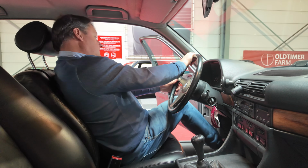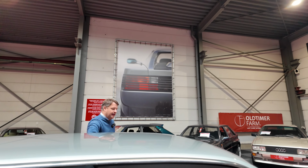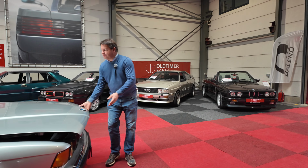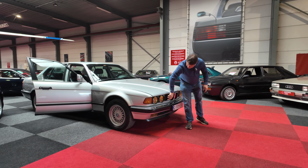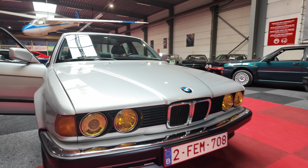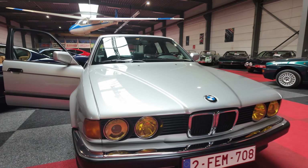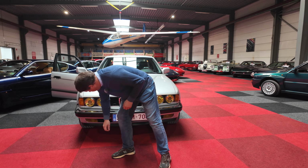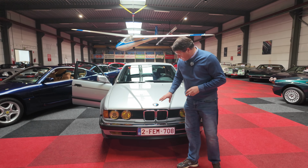This car was consigned to a French diplomat in Brussels. And he wanted, of course with diplomatic plates, something that stands out. So he put yellow lights. These are the original lights. It's only the glass that is yellow, and he drove it around on a diplomatic plate. It was used very scarcely, that's why the mileage is so low. So even the fog light is yellow.